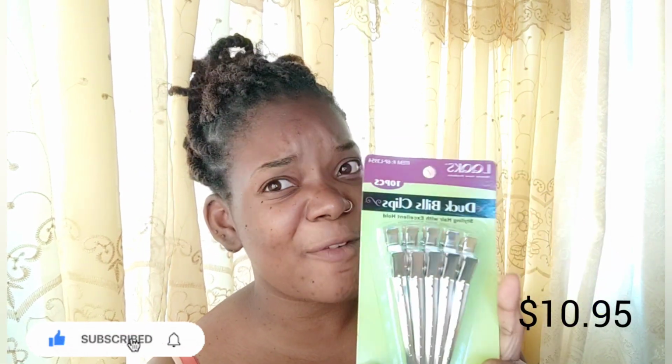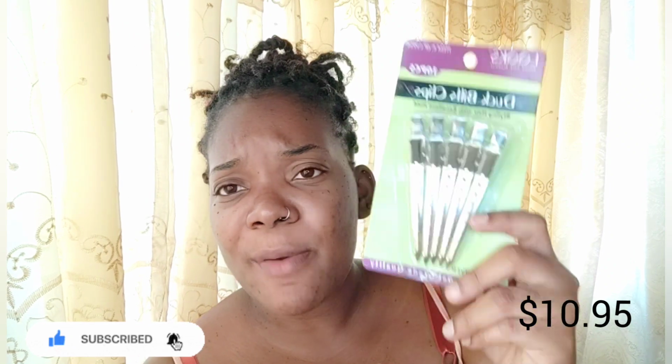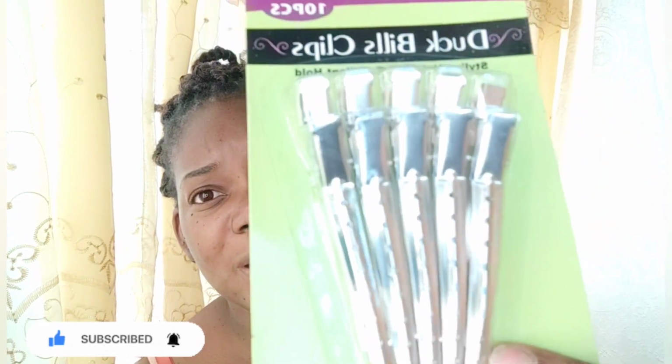Next thing that we have here is some Duckbill Clips, right? Duckbill Clips, styling here with excellent hold. And these are in the color silver. There are 10 pieces in here. This is about $10.95 or so. I will get the correct price and I'll put this on the screen for you guys. But this is what it looks like.